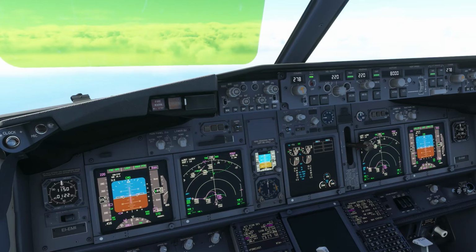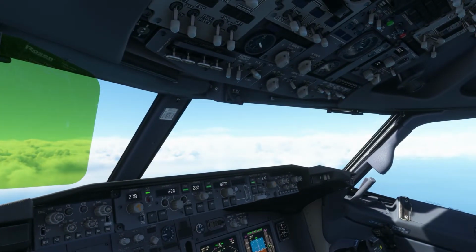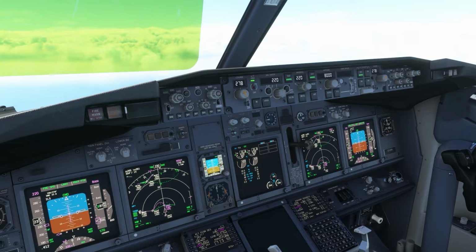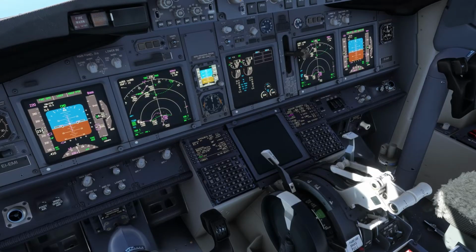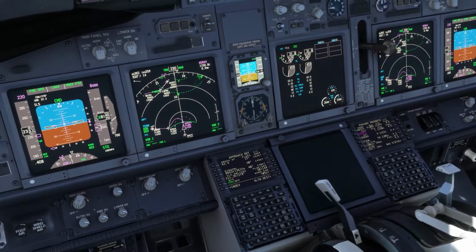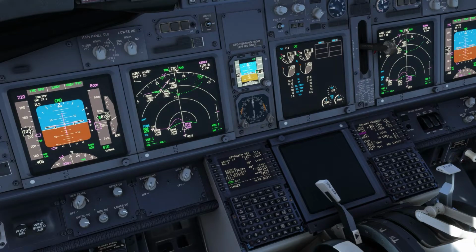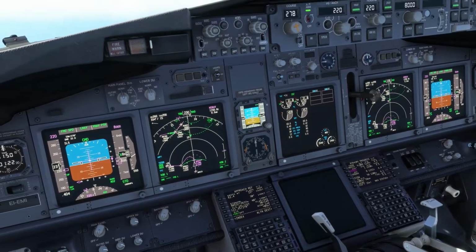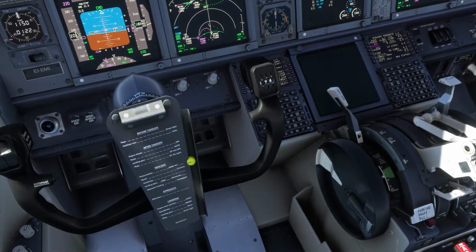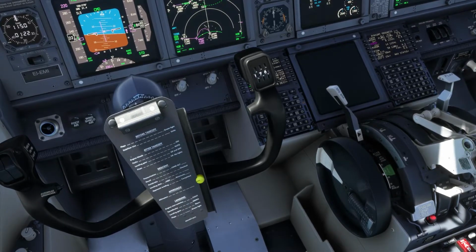So we can do the descent checklist. Pressurization landing altitude is 250. Checked, recall is checked, auto brake I've elected for 3 and idle reverse. Landing data, VREF 30, 144, minimum spar 402, QNH 1005, selected. Approach briefing is completed and descent checklist is completed as well.